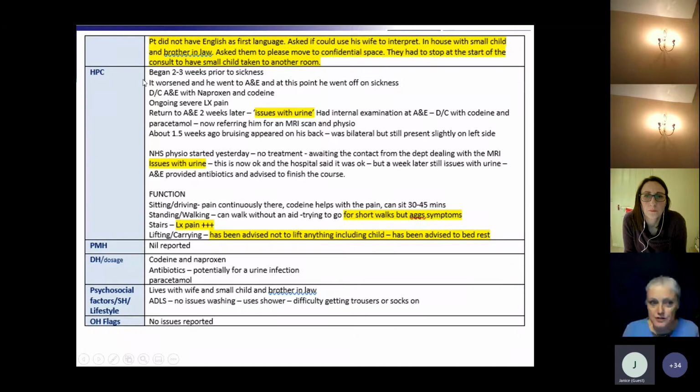But what could he do functionally? Normally, this section of my clinical notes has a lot more in it. But obviously we're trying to get people back to work, so we're thinking about their function, aren't we? What can they do, what can't they do? What are their limiting factors? He had pain constantly. Codeine helped a little bit. He could sit for 30 to 45 minutes. He could walk without an aid, but only very short walks, as it completely aggravated his symptoms. He couldn't use the stairs, severe pain using the stairs.